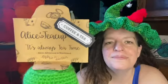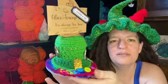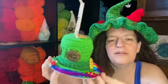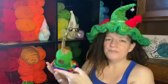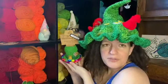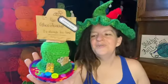Alice's teacup. Or Mad as a Hatter, whatever you would like to call it. So, but yeah. I had to have some of the roses not be red. It would have been weird, you know what I mean? Little things that would not make sense otherwise. Okay, so this is it. So I love it whole bunches.